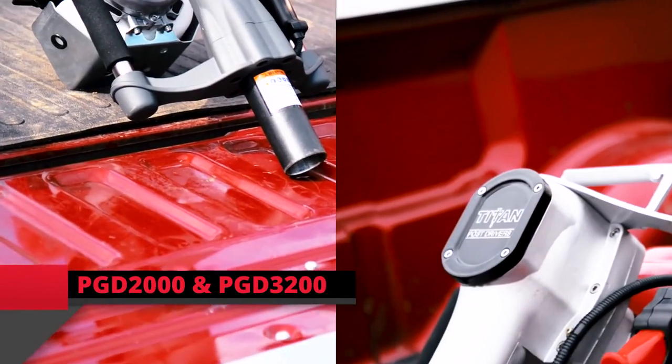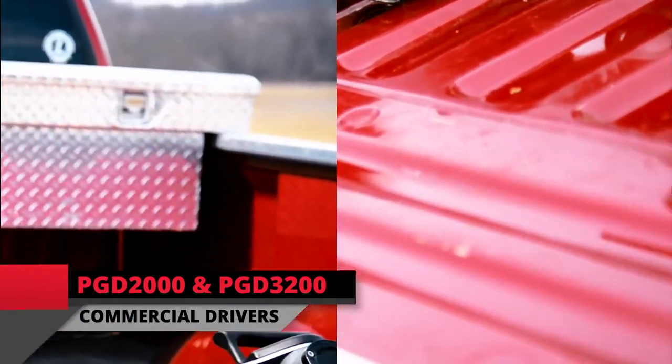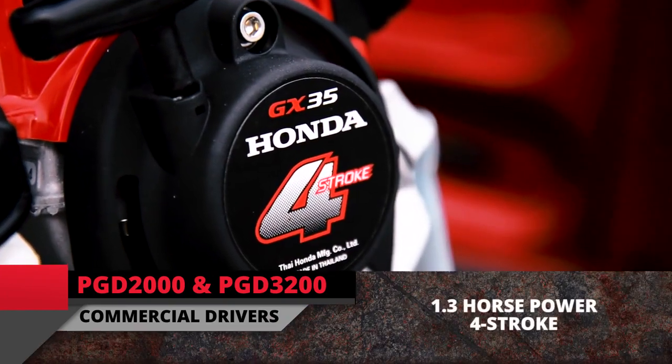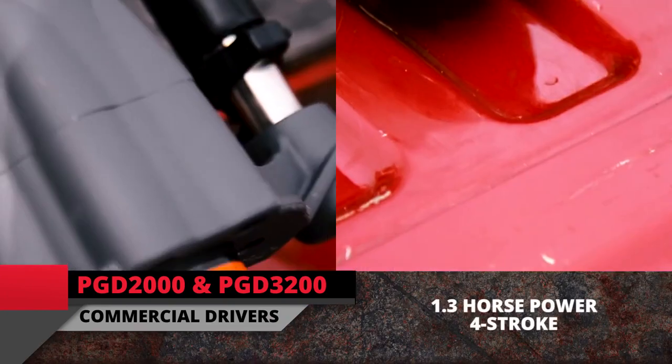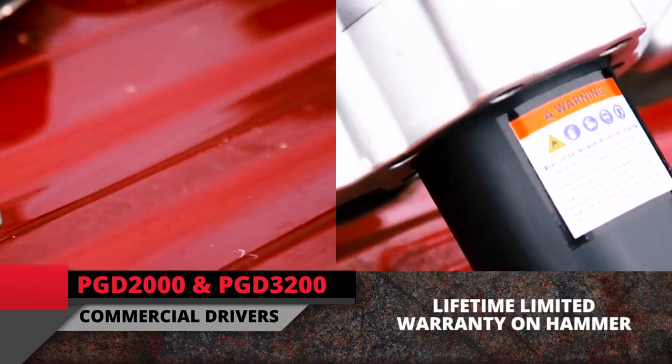The PGD2000 and PGD3200 make up Titan's commercial line of post drivers. They are powered by a Honda 1.3 horsepower 4-stroke engine and come backed by a 1-year warranty with a limited lifetime warranty on the hammer.